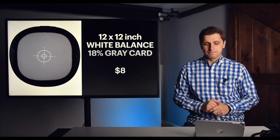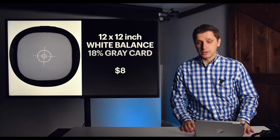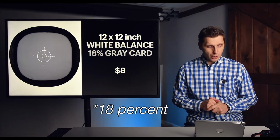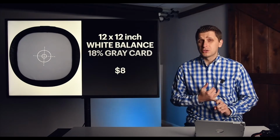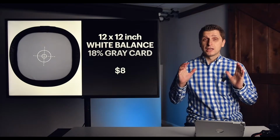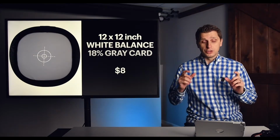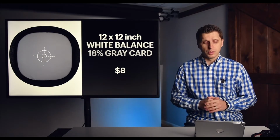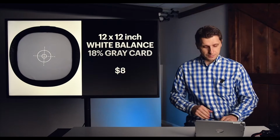Another one is, this one is very inexpensive, maybe the cost of a large Starbucks coffee, a 12 by 12 white balance 18-inch gray card. Now, this is really very handy for photographers who do studio work, sometimes on location. It's great for product photography because you can zero in on your specific colors. You can set your camera white balance using this small card, and then in post-processing everything will be color perfect. So highly recommend, very small investment, and most photographers would probably use it.